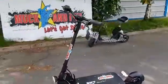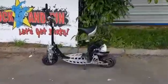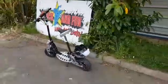So, in the background there, that's an Evo 71cc 2-speed petrol scooter. Also a bit of fun.